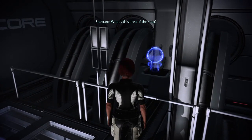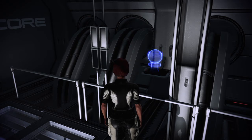This area of the ship. This is main engineering, which contains the ship's main fusion plant and Mass Effect core.